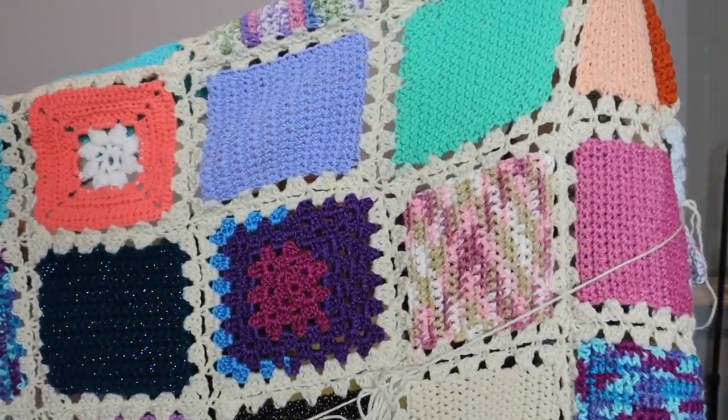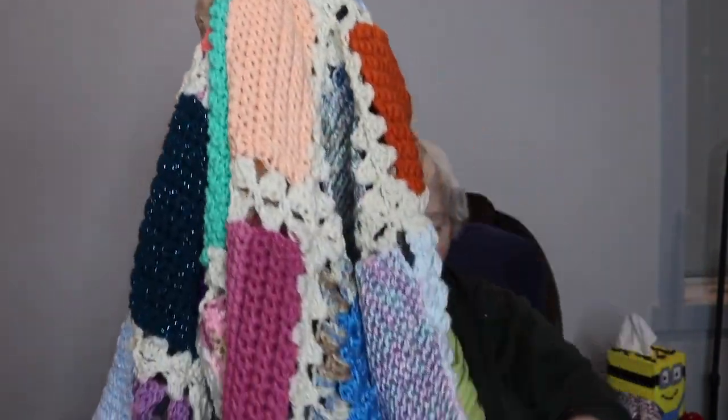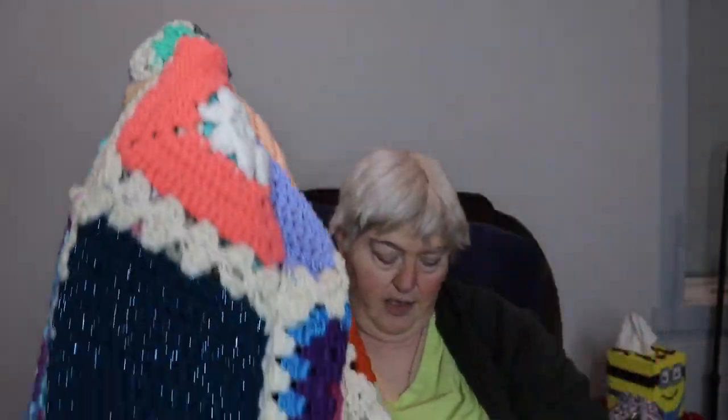I have a little bit more than two rows left to do on the blanket where people at the prayer shawl had made 6-inch squares and I'm putting them together. I've got to join this row, which I'm working on now. Wow, that's annoying. I've just started on this row where I'm starting to join it, and I've got two more sets of 8 6-inch squares to add to that. So it'll be a good size blanket.